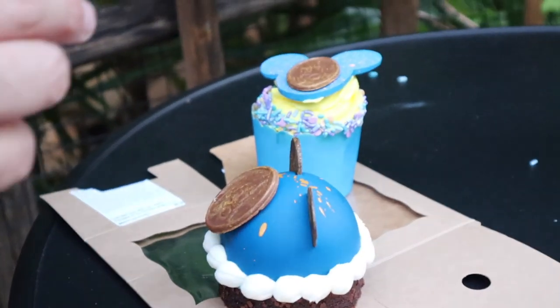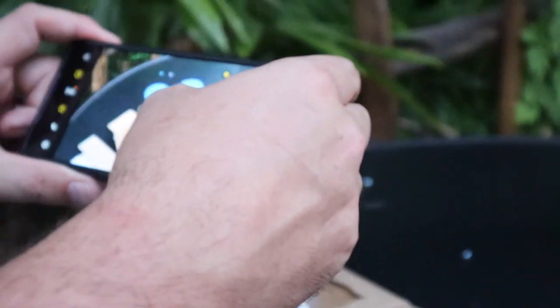Called Disney KiteTails. They have two of them in this park, one for Animal Kingdom and one for the Lion King. Lion King. Alright guys, and both of them.